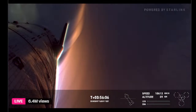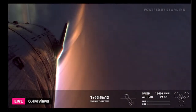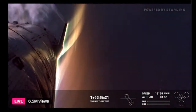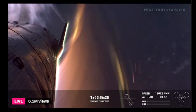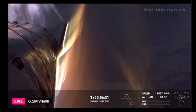Dan, great minds think alike. That's exactly what I was going to point out, that we're getting a lot clearer view of the Earth in the background with the different temperatures that we're seeing with the different colors of that plasma around the ship, which is really, really cool to see. Again, we are pushing the limits of ship today, but so far everything is looking pretty nominal. We'll see how the next few minutes goes.